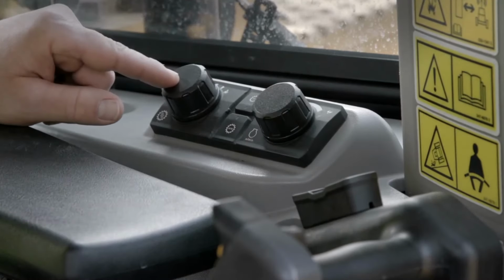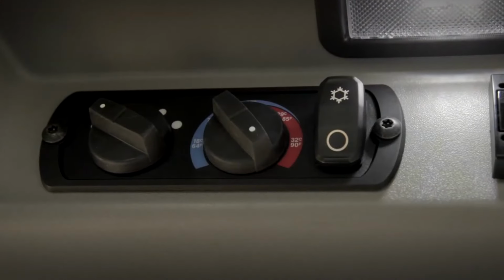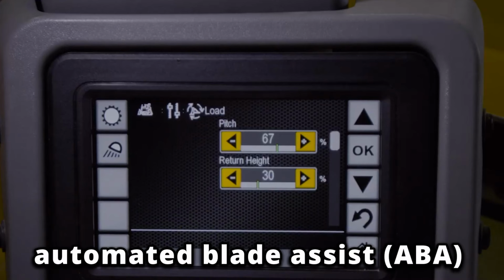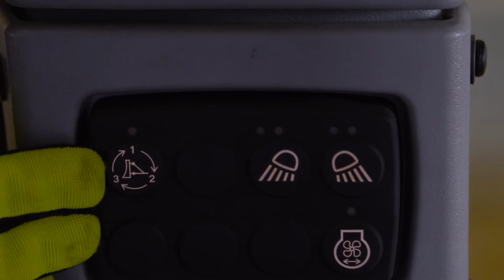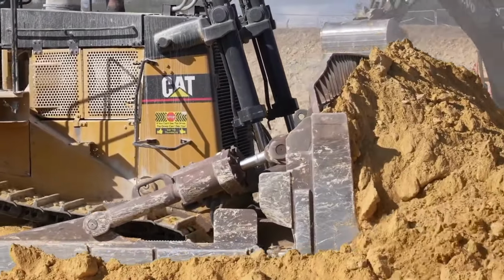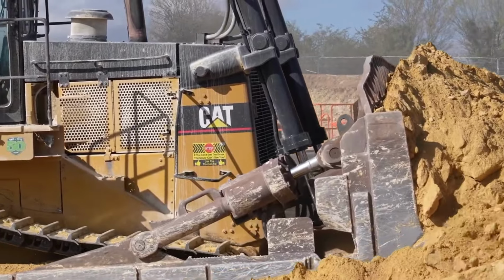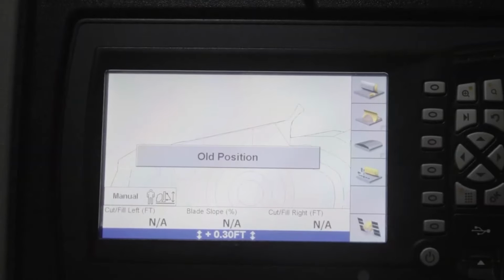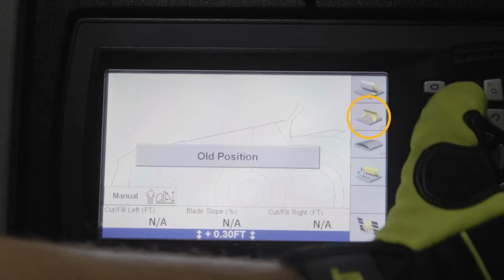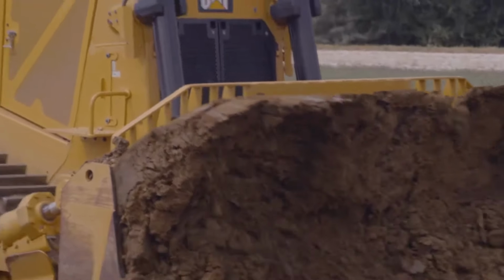Technology plays an increased role in the design and performance of the new D10, and it's future-ready to integrate tomorrow's technology advancements. Standard dual tilt and automated blade assist (ABA) reduce operator workload by automating blade movement to preset load, carry, and spread positions. Remote flash and remote troubleshooting are also part of the standard technology package for remote software updates and diagnostic testing. Optional technologies like Auto Carry, Cat Grade Control 3D, and Automatic Ripper Control allow mines to customize the dozer to site conditions and increase productivity and efficiency.